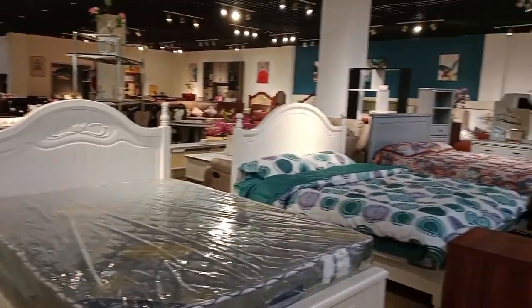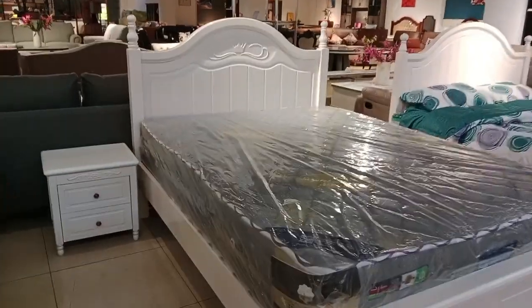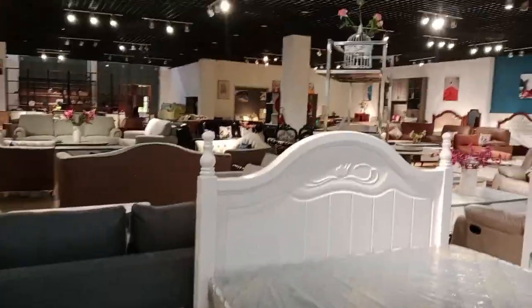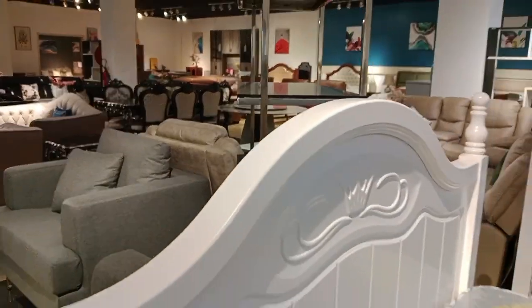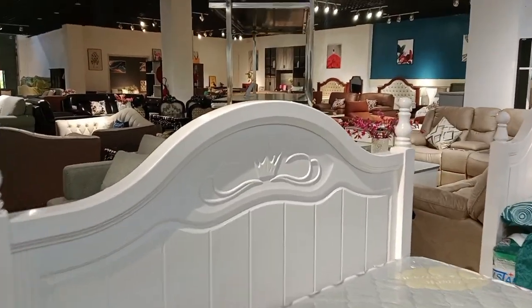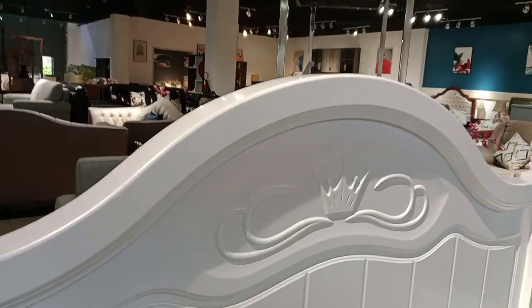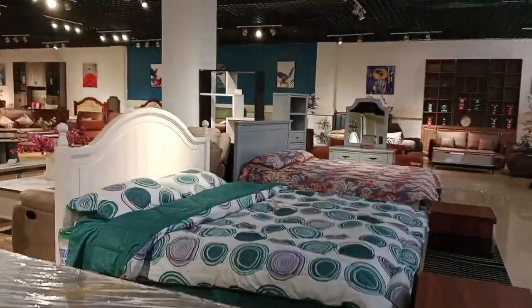We have these two twin beds that ladies and children and girls really, really love. And as you can see, these are also solid wood beds. Very nicely done, smooth finishing. The white is whiting. I really love this one. It has a little detail on the headboard showing a princess. So girls really love it, especially young children.